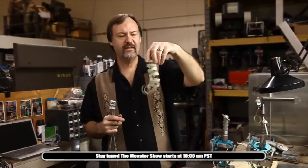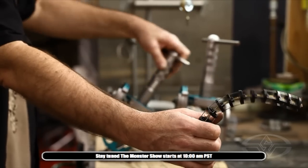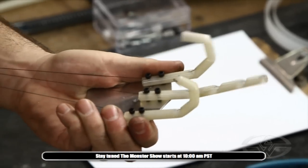This is cool. This is sexy. I like it. How do I make this into a working technical? We're going to be discussing technical mechanisms, finger mechanisms.